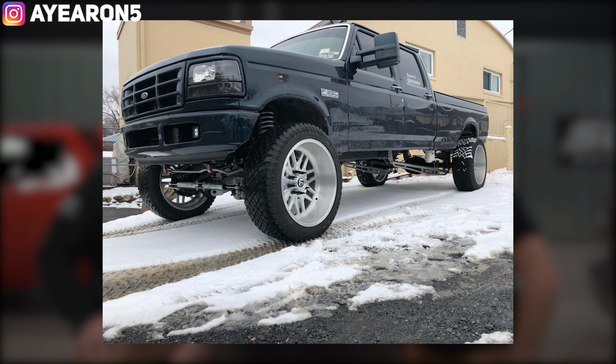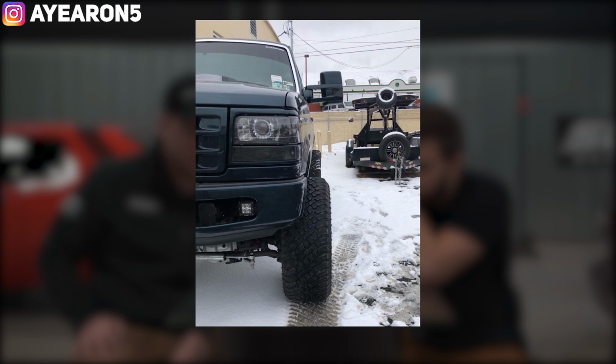It's got newer tow mirrors on it. Those look like Chevy tow mirrors on a Ford, which is interesting. Bilstein steering stabilizers, a very good brand. Bilstein makes tons of different car parts, actually. I have those on my BMW on the daily.